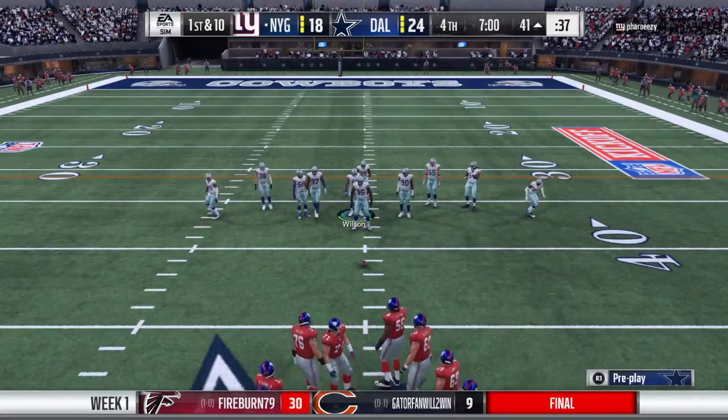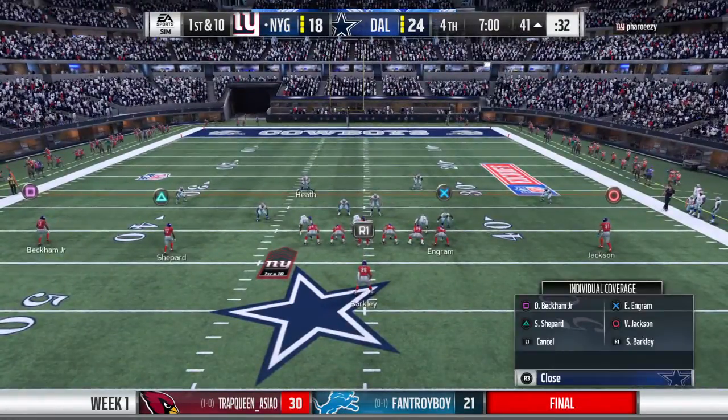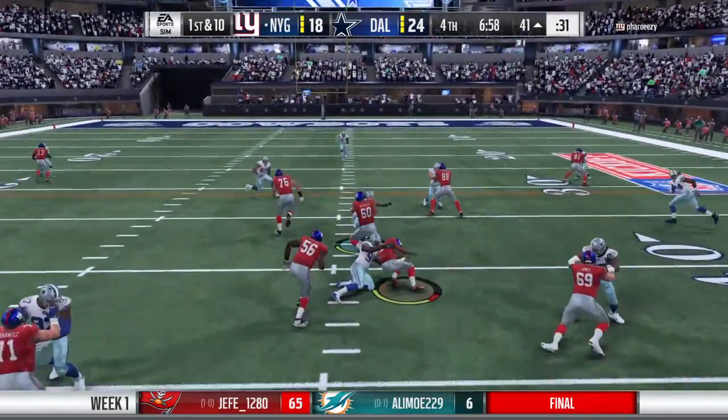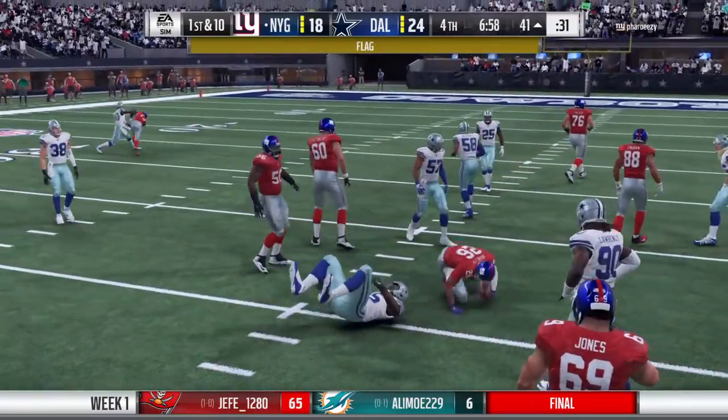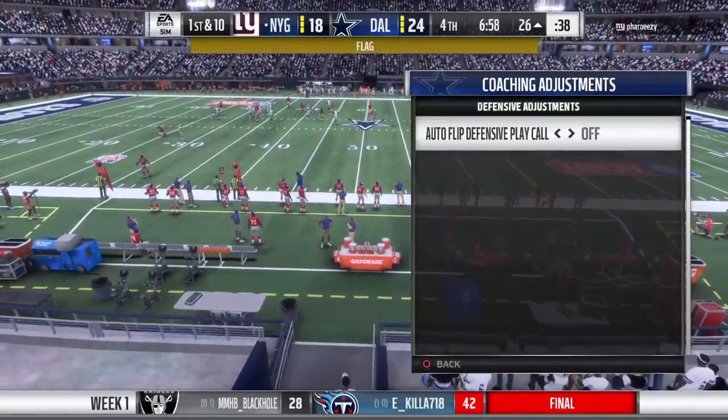What an opening weekend it's been already. Could the best finish be coming here on Sunday night? We'll find out as we come up on a 1st and 10. Now they'll run on the draw. And he'll be brought down. Oh, that's a face mask. Certainly looked like it. Indeed, here come the flags.